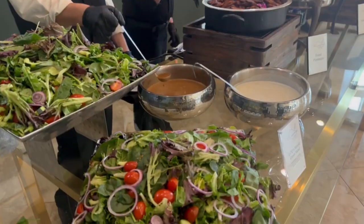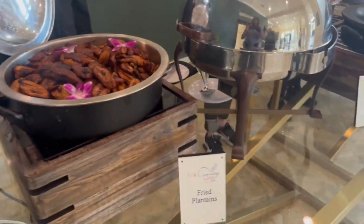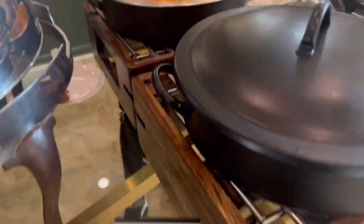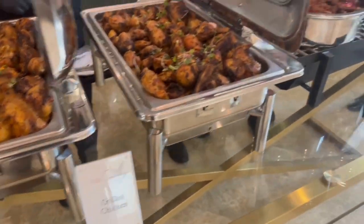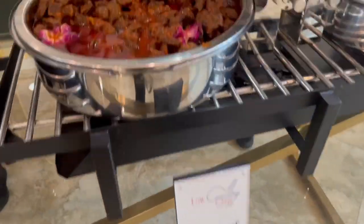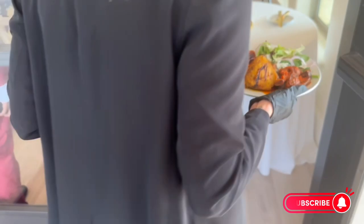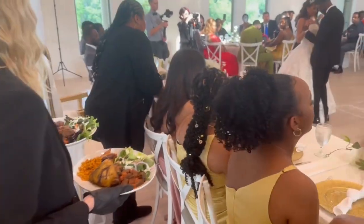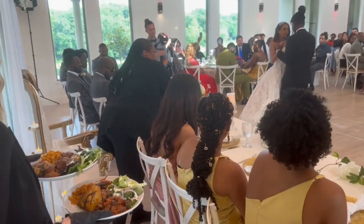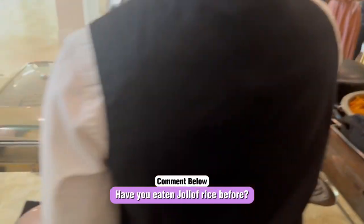All right, it's time to eat. Look at that dodo. Look at the fried plantain and the jollof rice, nicely garnished, our grilled chicken, and then our stew beef. The guests enjoyed the food, but of course, you know, we gotta feed our bride and groom. So when they got through with their first dance, they had a hot plate of food right there waiting for them, okay?